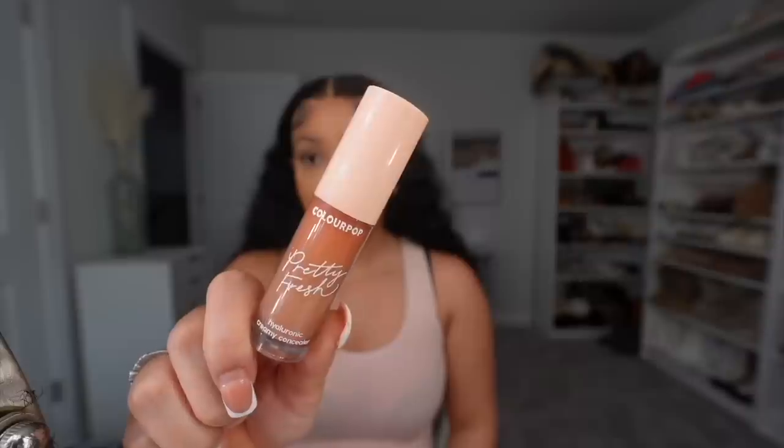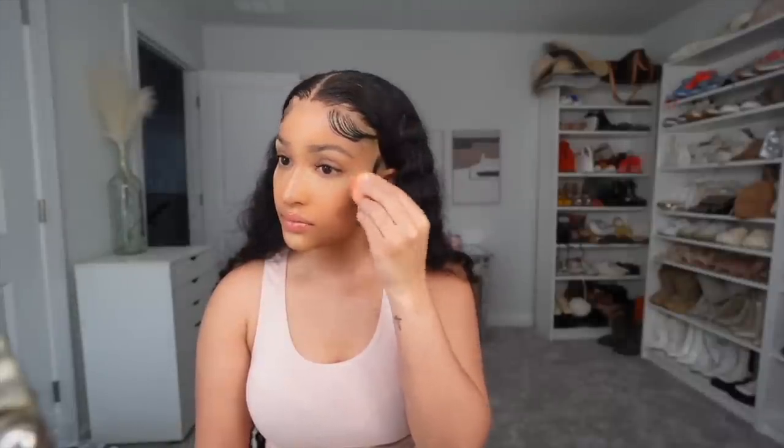And this is a new product I'm trying out. It is the ColourPop Pretty Fresh Creamy Concealer. I just applied that on my face to contour, and then I'm just going in with my beauty blender and blending all of this out.